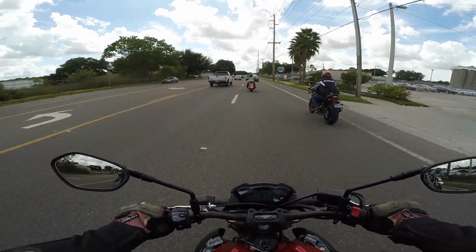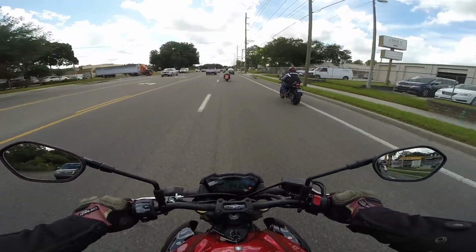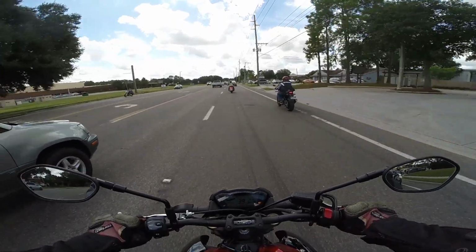A couple motor officers there. It's a beautiful day out, so there's a lot of bikes out today. Alright, so this has been the 2015 Suzuki GSX-S1000.